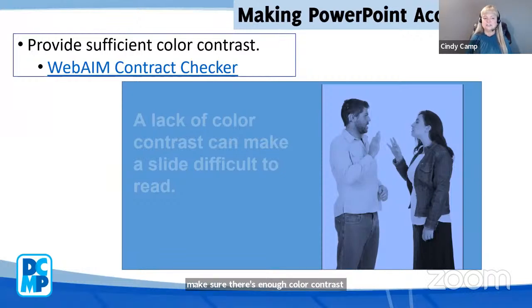And so I actually gave you a website here where you can go and check it out, because sometimes visually what you may think is enough contrast might not be. So if there's ever a question, you can check out the website and actually put in the different colors, and it will tell you.